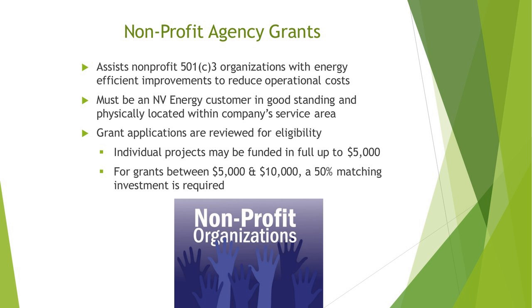And some of the really great incentives we offer for our local community are nonprofit agency grants. You must be a 501c3 organization and an NV Energy customer. Individual projects may be funded in full up to $5,000. So if your project costs less than $5,000, your project can be funded in full through the grant. And a 15% matching investment is required for projects between $5,000 and $10,000.